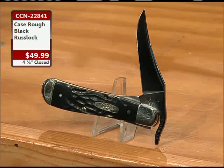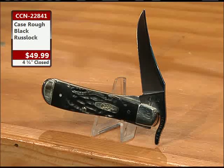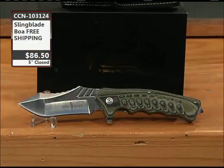This was originally put on knives for more of a carrying style. In the old days, instead of stag or bone or pearl, they put on this rough black synthetic. It's jigged, looks like bone, priced accordingly as well. Only $49.99. It has a Case True Sharp surgical steel blade as well. $49.99, the rough black rust lock.